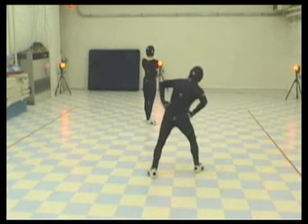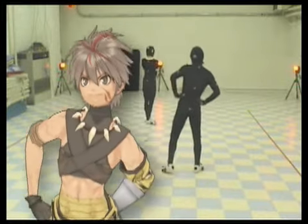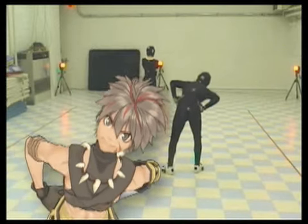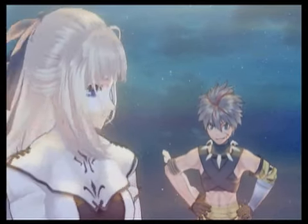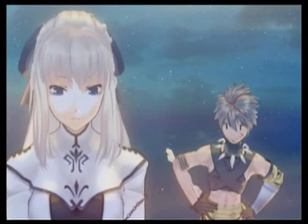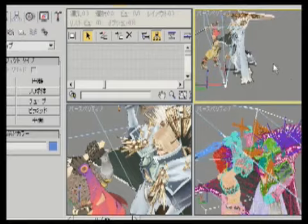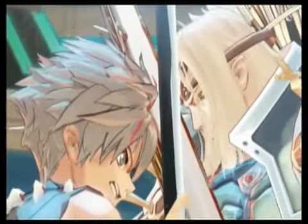Let's try mapping these movements directly onto one of the characters. It's still a bit rough. Additional work is needed to make the movements appear more natural. Not all of the animations use this data, but many are based on the movements of actual human actors. Camera and character movements are then loaded onto a computer and screen displays are drawn from there. Lighting and special effects are then added for the final result.